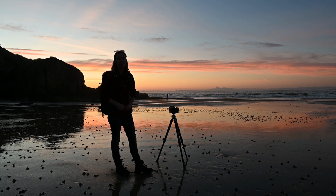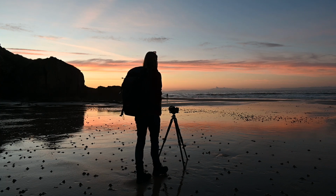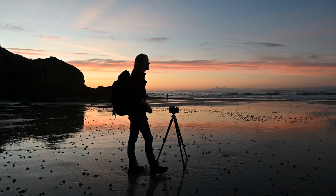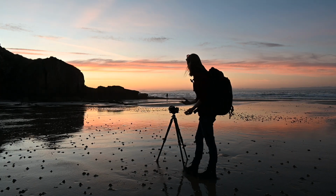I've given up for the moment on photographing the rocks. But the beauty right now is in this gorgeous reflection, which actually there's not really much interest I can use here to really add to this image.